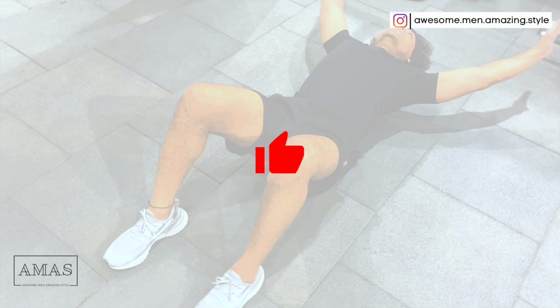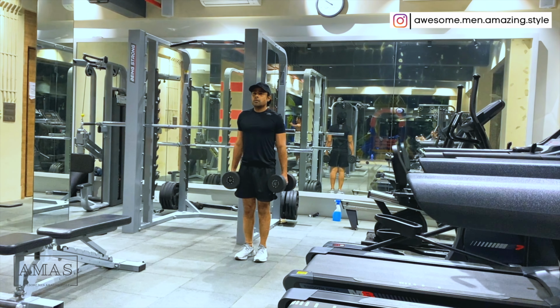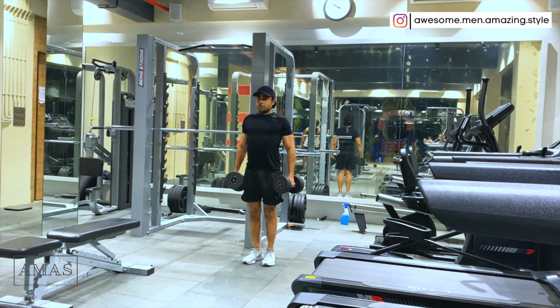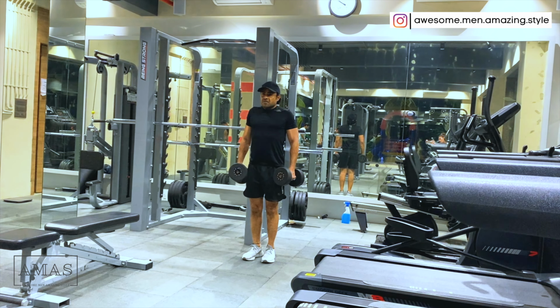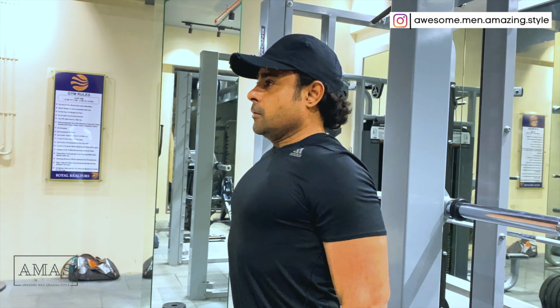Now let's come to my favorite exercises. Hold equal weight in both your hands. If you're doing this at home, you can also use water bottles, but make sure they are of the same weight. Now rotate your shoulders in a circular motion, clockwise and then anti-clockwise. 10 reps each is good enough.